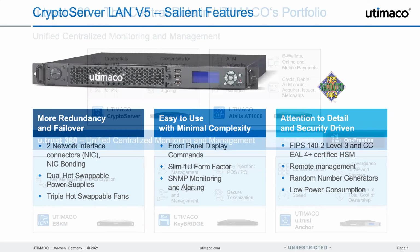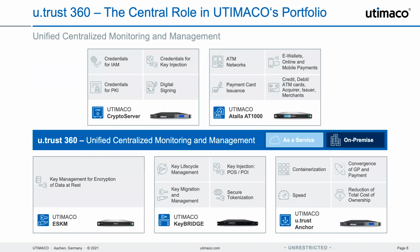A quick introduction to utrust 360. utrust 360 takes center stage within Utimaco's portfolio. The utrust 360 is designed as a centralized monitoring and management platform, which will cater to every single thing that we do within Utimaco.